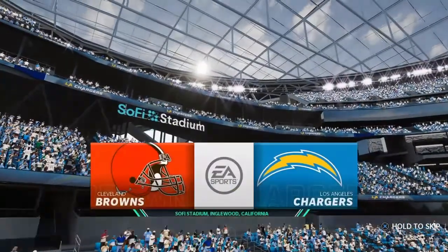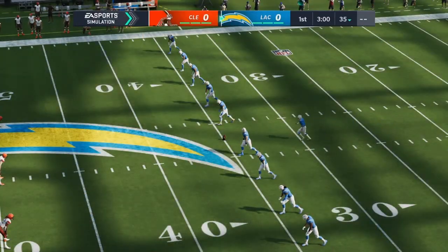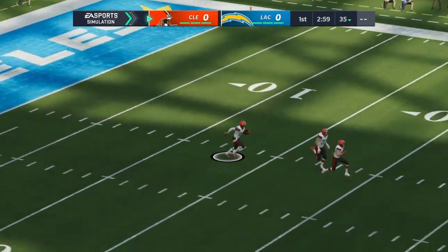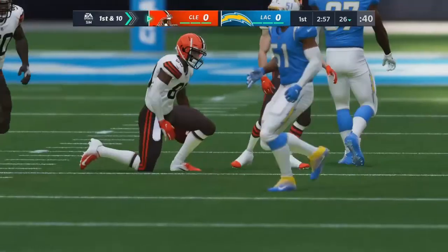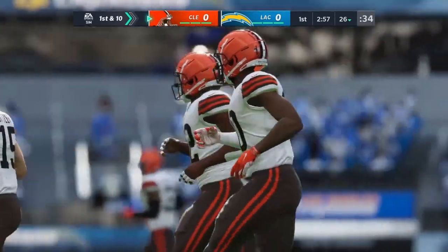There's a look at SoFi Stadium just south of downtown Los Angeles. Today, we're set for a good AFC matchup between the Cleveland Browns and the Los Angeles Chargers. And up to about the 26-yard line, just across the 25, heading out as the Cleveland offense now as they get set to take over here.